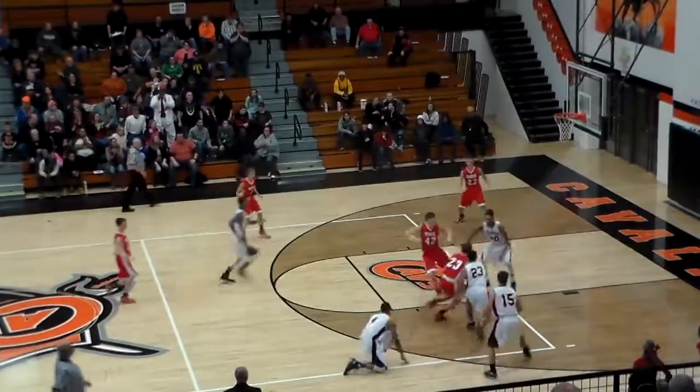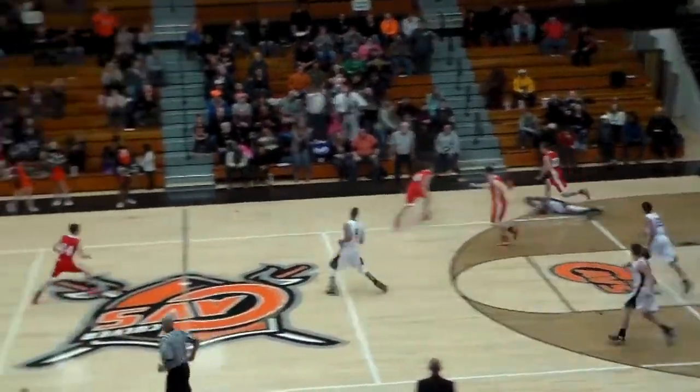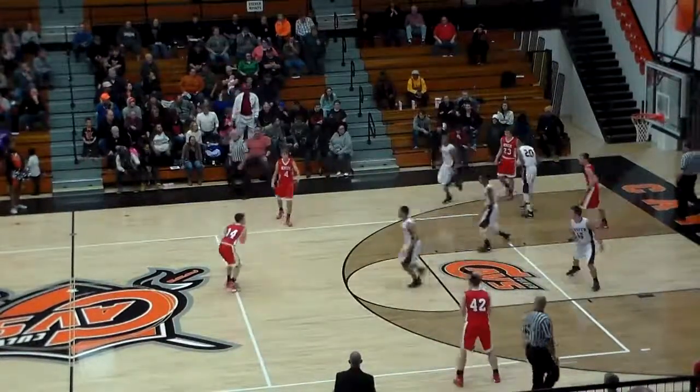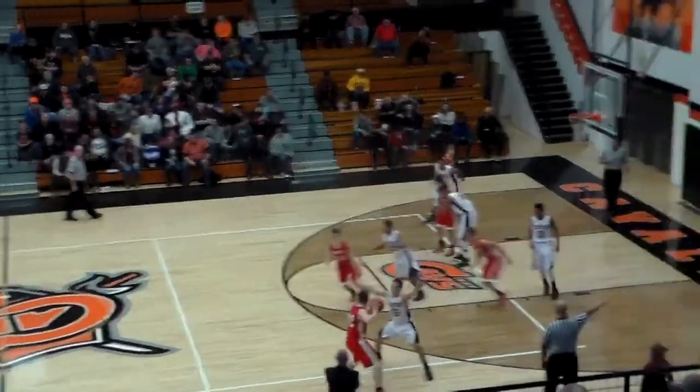And here is Wilker at the other end. Has got it up and no good. And the rebound comes out of there, and the Redskins come up with it. Skins with the ball. Back in the backcourt. Here is Coates. Takes the three. Off it comes to LaRoe.